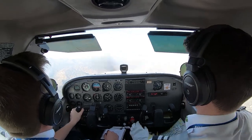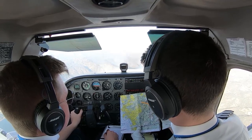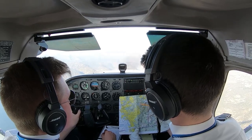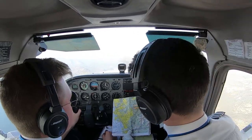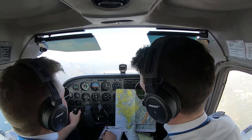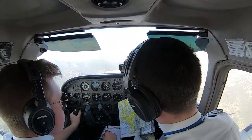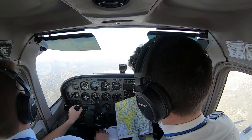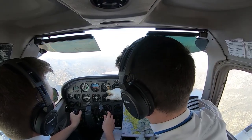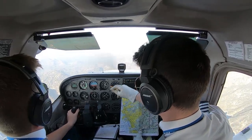Because if we look at the chart, we've departed over San Vicente Reservoir. There is a Bravo shelf. 3,200 to the left, 3,800 above us right here. The split is where the island is. You see this line? That's where the shelves split and it goes through the island. You can see the island in the reservoir right there. So the best course of action is to stay right of the island and maintain about 3,000 feet. That makes sure that you do not enter the Bravo. If at this altitude, left of the island, you would be busting Bravo. So make sure you stay at 3,000, okay?